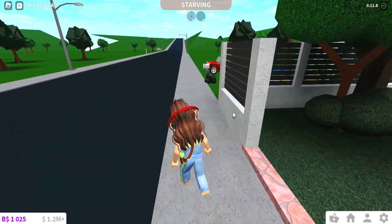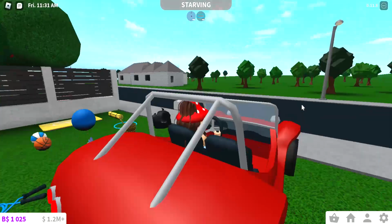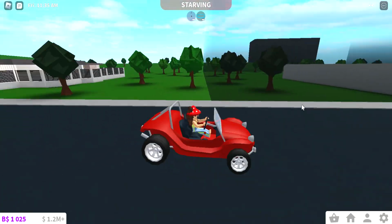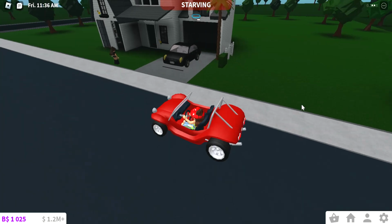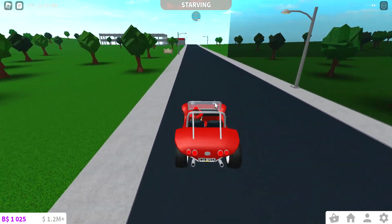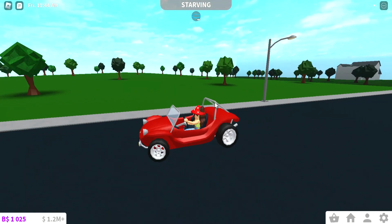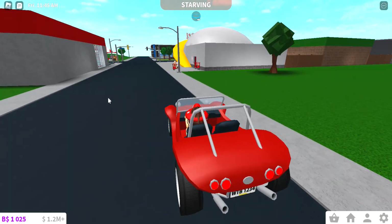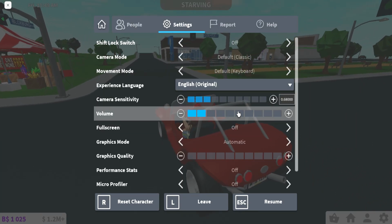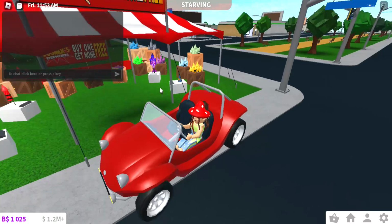So we're gonna go to the firework thing. And then we are going to go to the beach because we just need to go to the beach. Oh, yeah, this is definitely going 72 miles per hour. Oh, very slow turns. Does it make a noise? I really do want to find out if it makes a noise. It makes a kind of quiet noise.